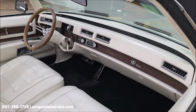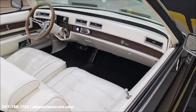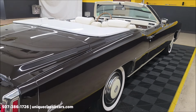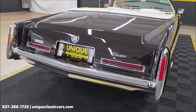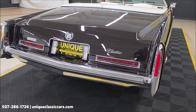We'll get around to the driver's side, start it up, let you hear it run. Technician did note the passenger side window also needs a little bit of assistance. It will go up and down, and I'm going to show you it with the top up. I'll show you with the windows up. And you'll see that in the still pictures too. Chrome in the rear bumper.